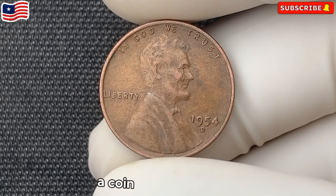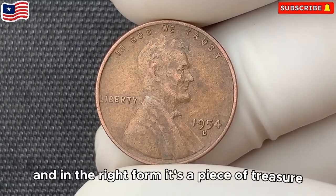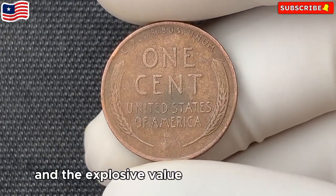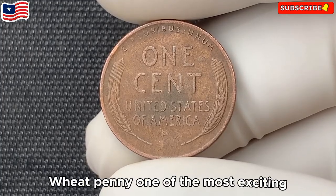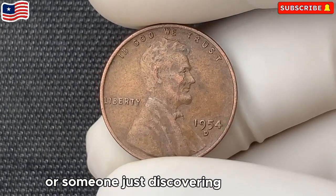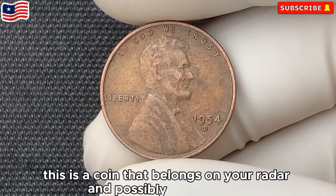This coin is not just a small copper disc, it's a survivor from an era of American growth, a coin that tells a story. And in the right form, it's a piece of treasure worth showcasing. The historical design, the rarity of its errors, and the explosive value it holds make the 1954 wheat penny one of the most exciting and rewarding coins to collect today. Whether you're a lifelong collector or someone just discovering this hobby, this is a coin that belongs on your radar and possibly in your vault.